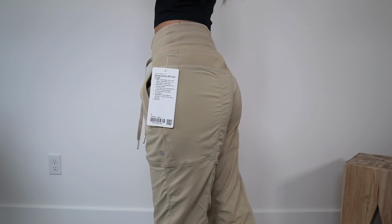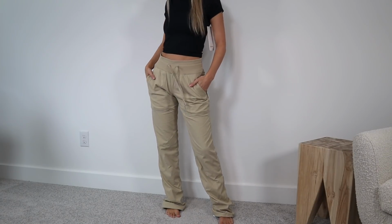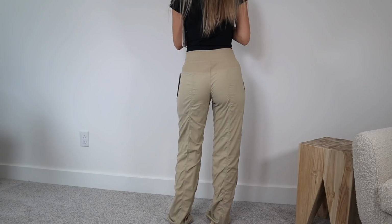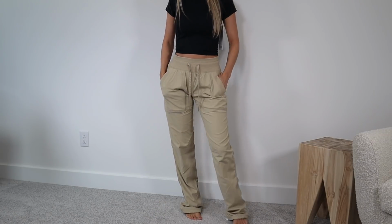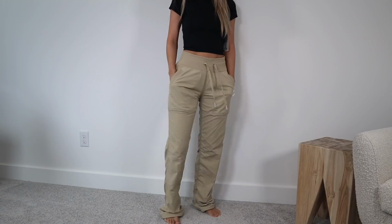Love the trench color, obviously, but what's different with this one compared to my black ones is that this one is actually lined. So it's a lot thicker of a material, but oh my God, I'm never going back to unlined. These are so comfortable to wear. I could wear these all day because obviously with it being lined, it's a thicker material. It's a lot warmer too. So this is going to be a great option for me for the fall and the winter time to make sure that I'm still staying warm.